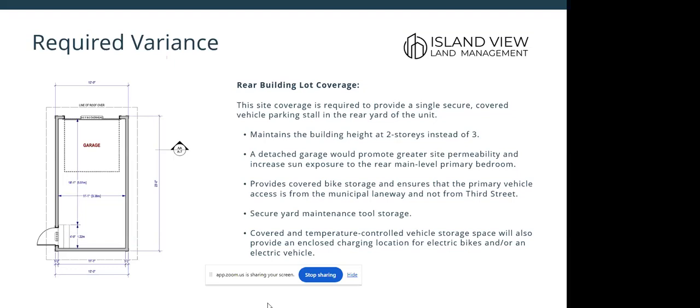As well, I know obviously electric vehicles is a major push for the town of Sidney. It's something that we're all working towards within the Capital Regional District. Having covered temperature controlled vehicle storage with your EV chargers is essential. We're seeing this in other municipalities as well, where houses with carports or at-grade parking will typically be coming in for permits after the fact to enclose them to ensure the longevity of their electric vehicle.